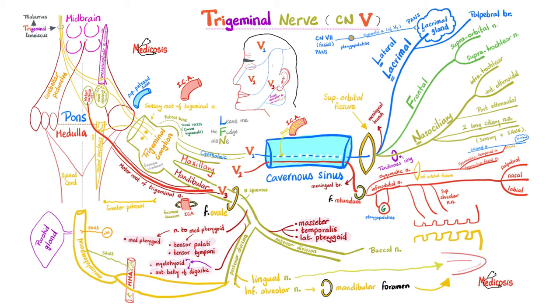Only V1 and V2 will enter into the cavernous sinus lateral wall. So in the lateral wall of the cavernous sinus, we have the oculomotor nerve, we have the trochlear nerve, and we have V1 and V2 of the trigeminal nerve. How about V3? It did not go to the cavernous sinus. Instead, it exited through the foramen ovale.